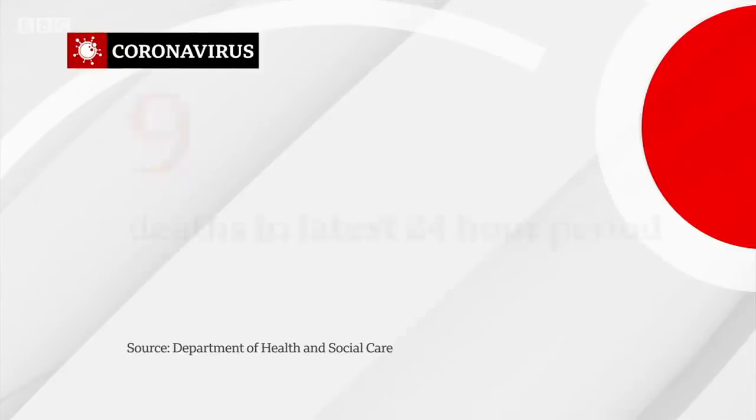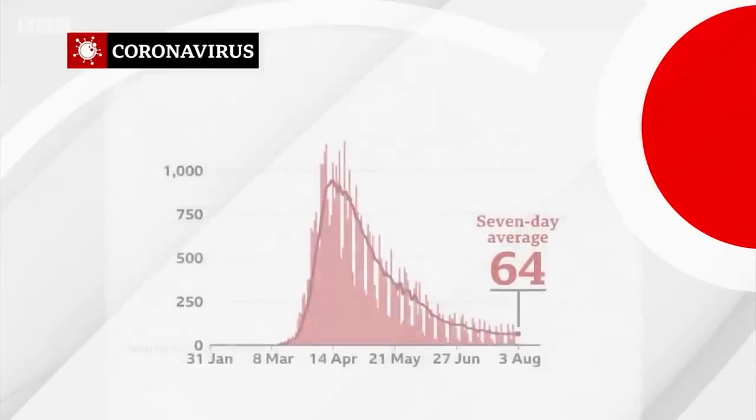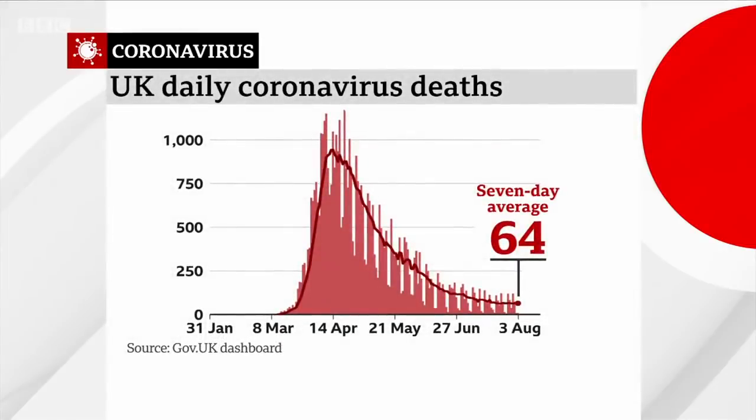It takes the total number of deaths in the UK to 46,210. And on average in the past week, 64 people have died every day from coronavirus.